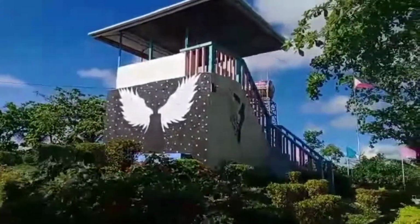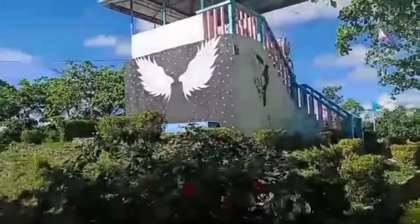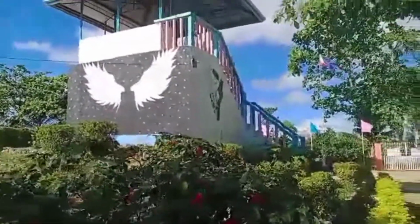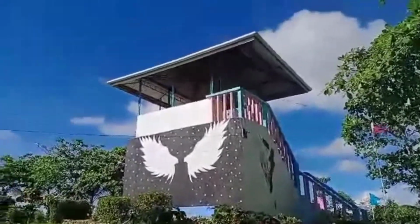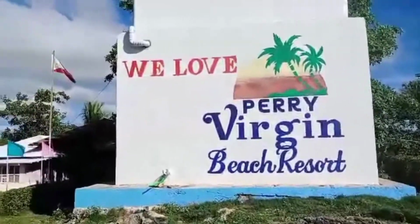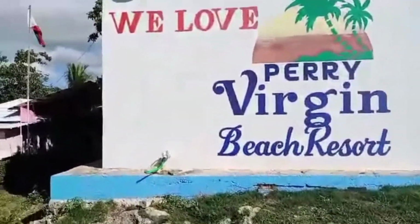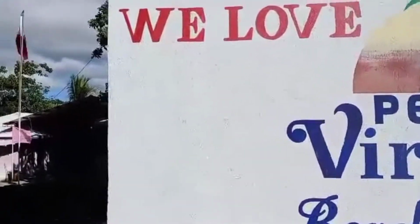And here's one of the things that our nephew has painted, some wings. Looks like it's in heaven, so it's like an Instagram moment. People can stand there, take a picture, and show that they have wings. Our official name is Perry Virgin Beach Resort. So this is why we put this on this side of the tank.